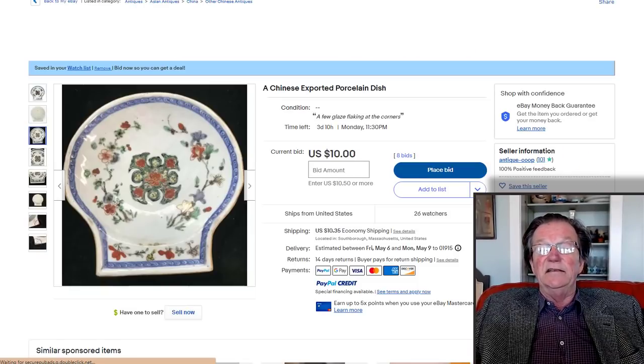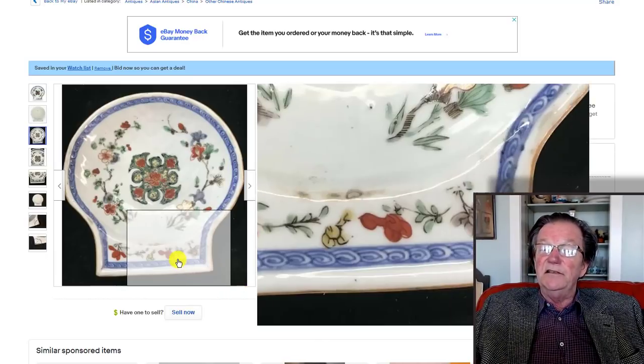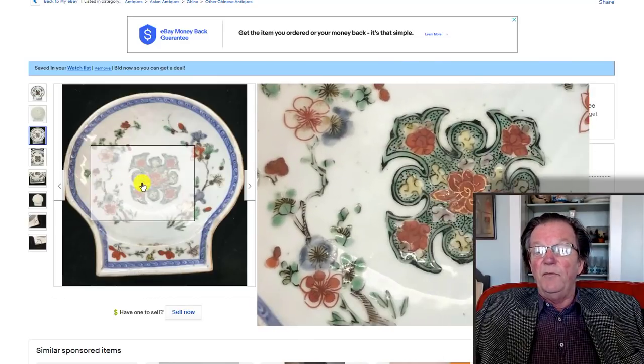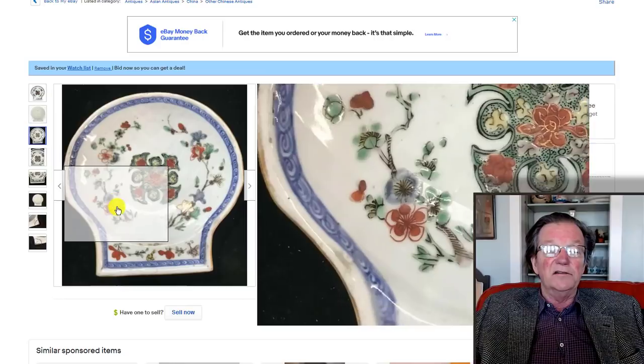This is interesting. It closes on Monday. It's got some minor fritting and so forth, but the seller didn't date it. This is a Kangxi piece. This is a nice piece of Kangxi ware, and it's this shell form that we've all seen before. These are very well-known type. They typically sell for between $250 to $300, somewhere in there.